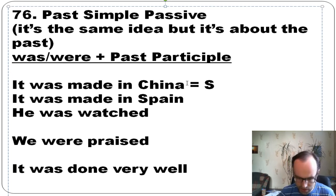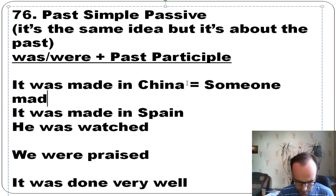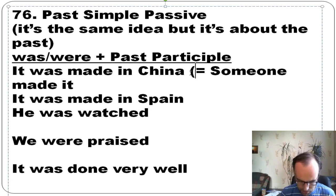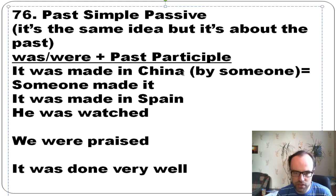It means someone made it. Okay? So, it was made in China, by someone. Okay, it was made in Spain by someone. Someone made it. He was watched. Okay, he was watched. So someone watched him. We were praised. Someone praised us.